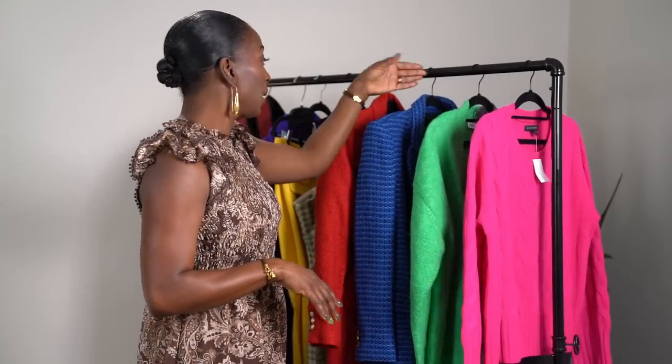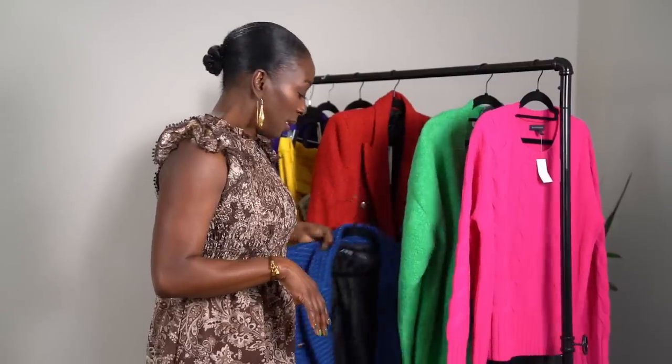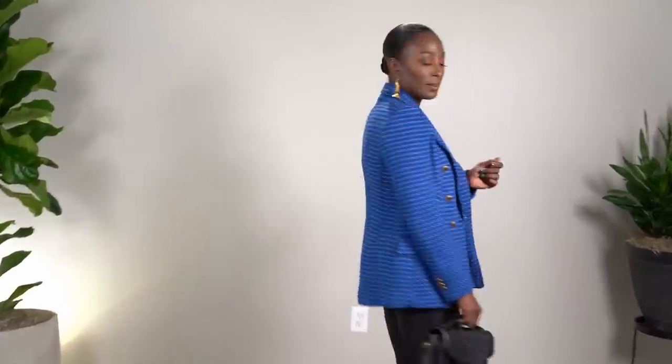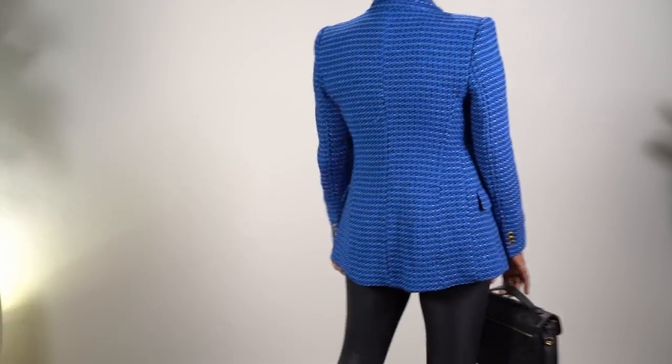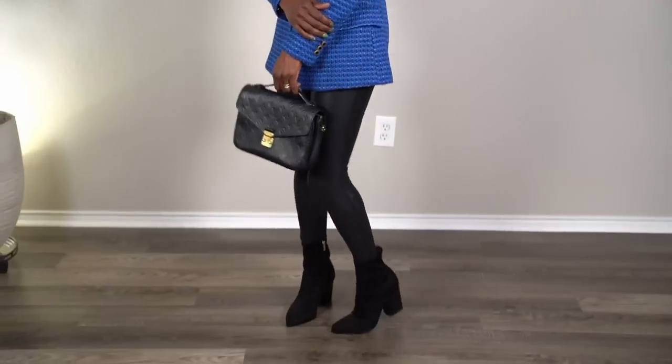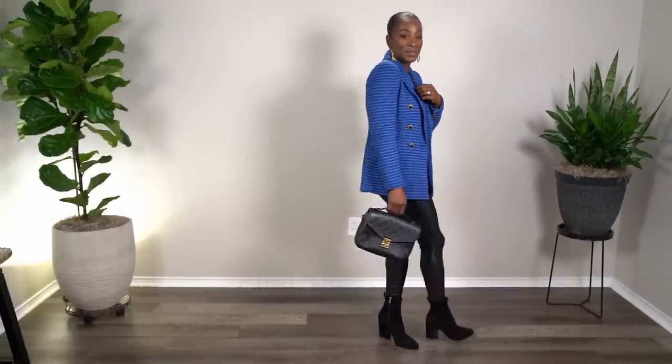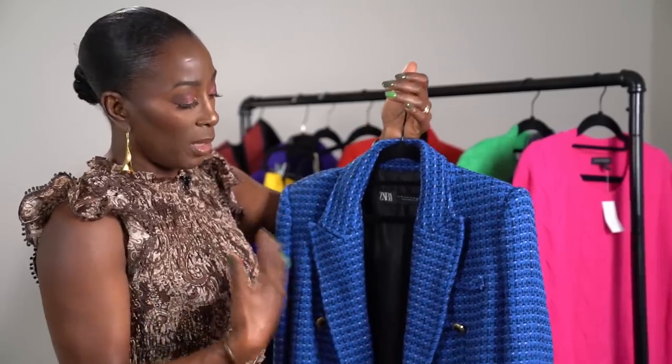Now, if you've been watching me for a while, you know that I love myself a good blazer, and this blazer did not disappoint. Of course, I love the color, but I love the tweed look of it. It just looks so chic and elevated. It looks really expensive. This would look great with a nice brooch here. So if you have something like this from Zara that didn't cost a lot of money, but it's budget friendly, and you wanted to elevate it, you could tie it in with a nice Chanel brooch or just a nice brooch from any brand actually. It would just elevate it a little bit more.